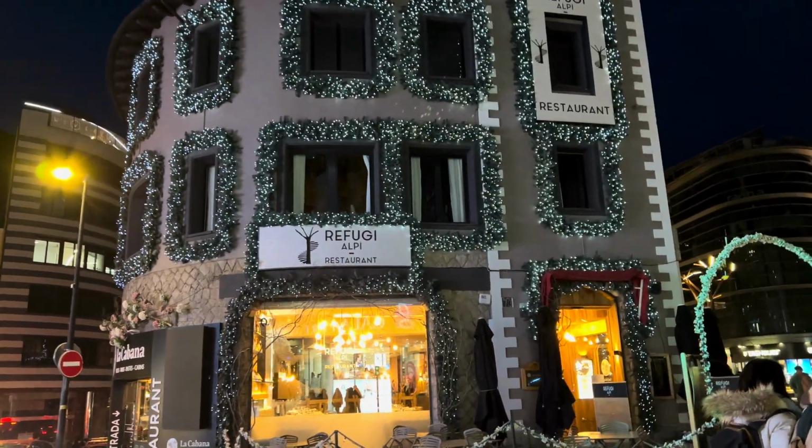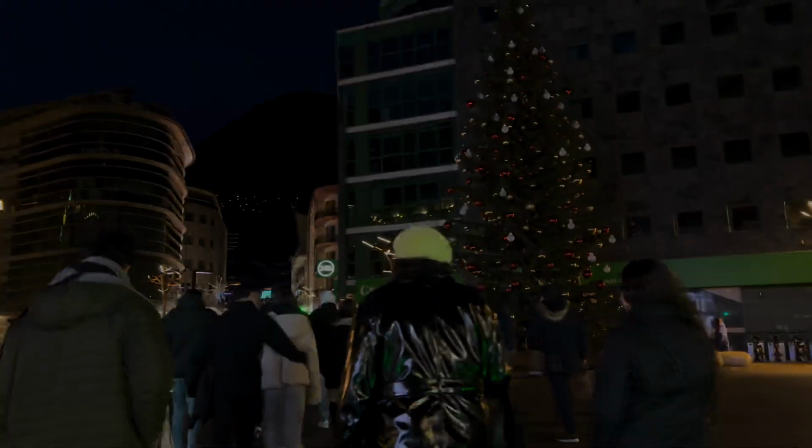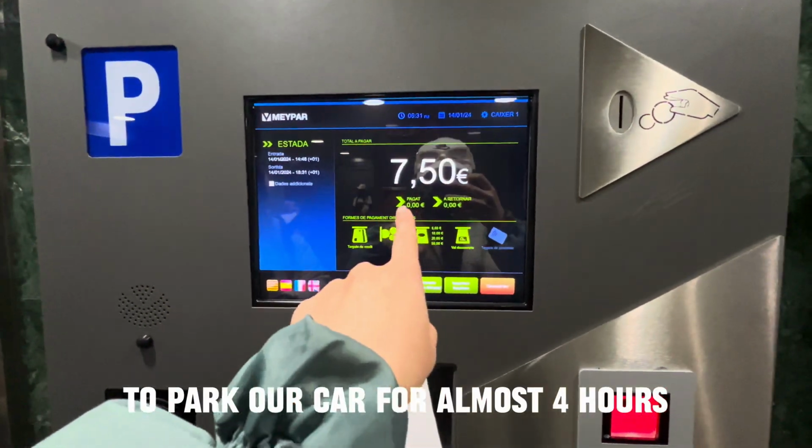The city is also a spot for you to do snowboarding or ski. So most of the people here, because there's snow on the top, come to enjoy the winter season and to ski. I would love to spend some time here to do it, but we don't have time for it. So it's going to be just one day. For the parking, it's this one.